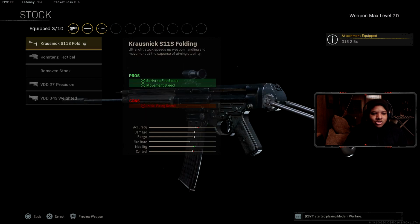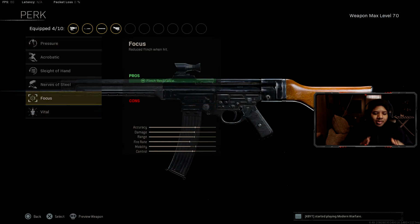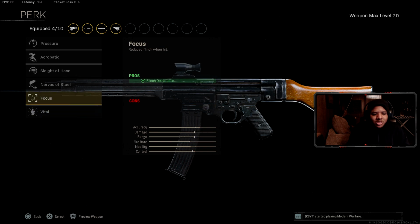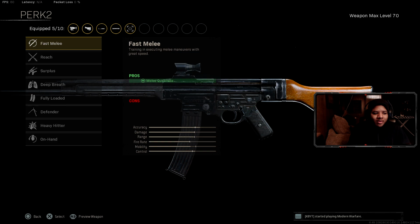For the stock, 100% it's going to be the last stock, which helps us with your accuracy, your flinch resistance, and your recoil control. For perk 1, a lot of people say for a long range type of fight for the STG it's up to you guys, but I 100% say just rock Focus, not really Vital, because the vital perk is mostly for up close fights. You really don't need it for any type of long range fight. Now for perk 2, it's going to be Fully Loaded.